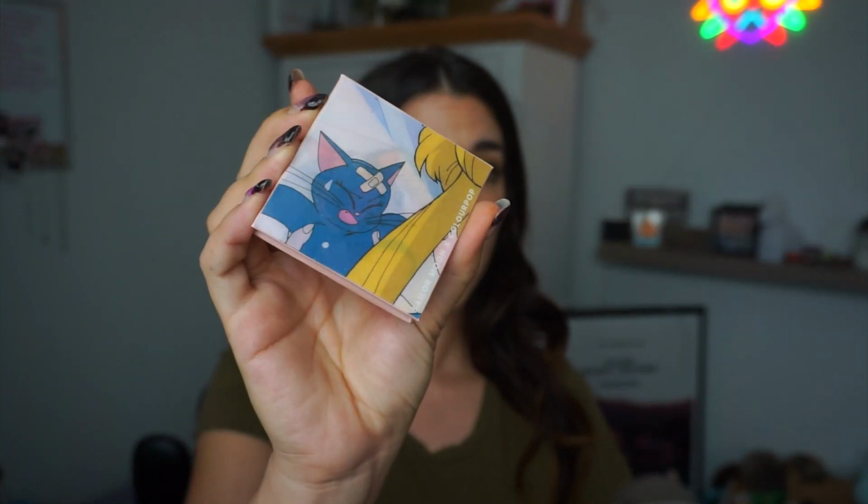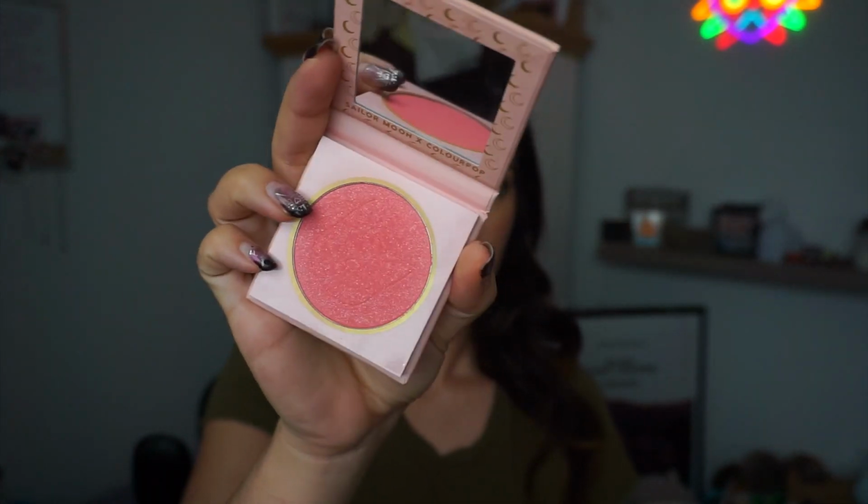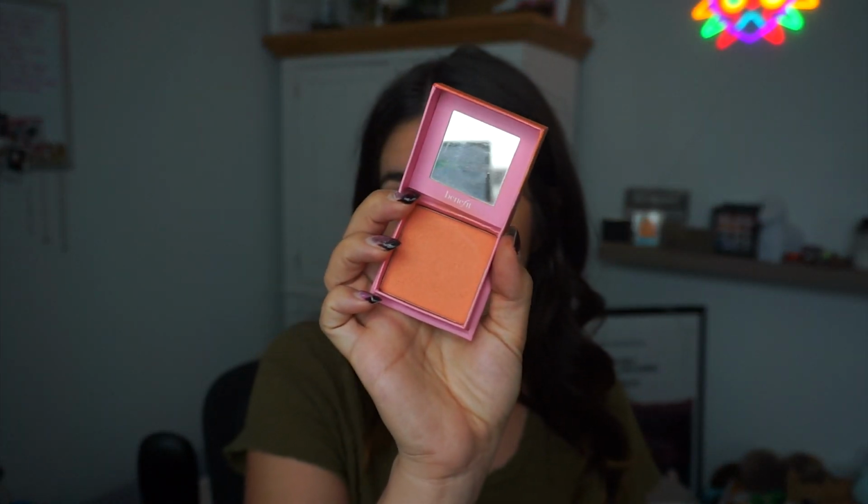I don't even remember using this one, but I did use my Colourpop Sailor Moon collab in Cat's Eye. I don't remember using this. I don't remember when I used this, but I always do appreciate and like when I use this. This is the Benefit Wanderlust Blush in the shade, I think that was what this is called. I don't know. In the shade Sunny, this is just a nice orange peach.